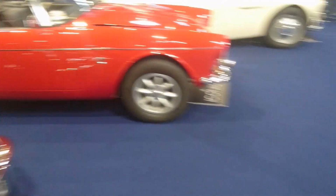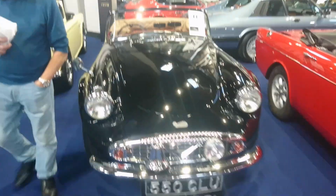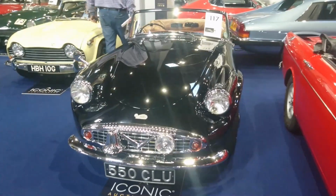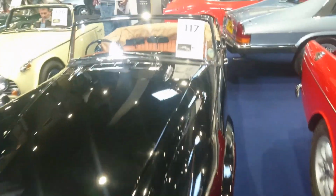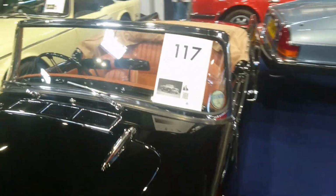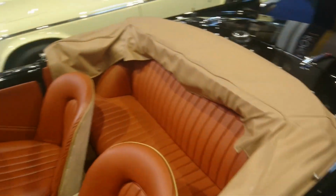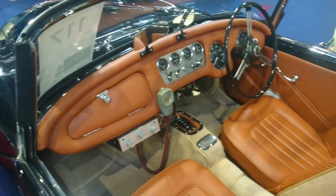Daimler Dart. We've actually seen a few of these already in this hall at the Daimler SP250 Owners Club. This is an ex-police car. £55,000 to £65,000, only 61. Why did the police have these? Was it just to catch criminals? I mean, there's a radio in there too.